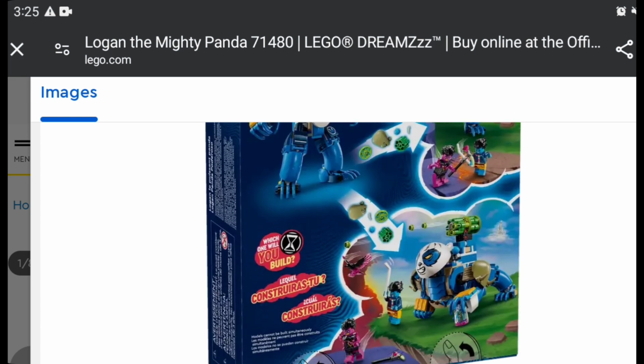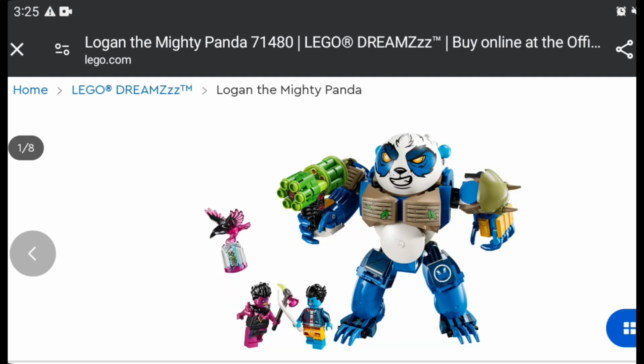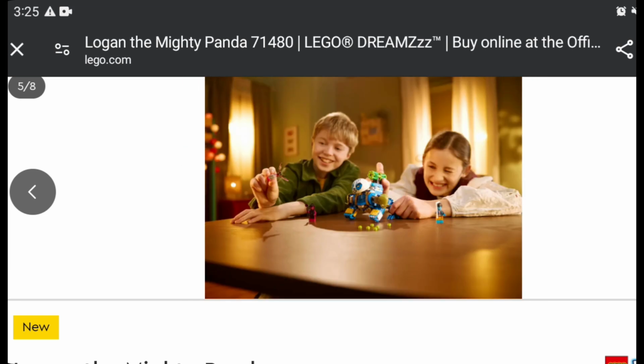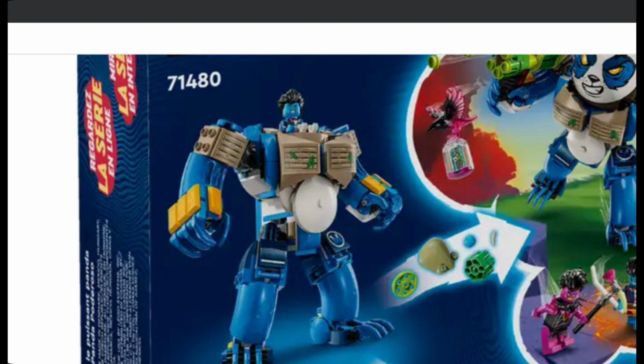Holy cow. What is going on there? Is that like a mech? Is that the only picture we have of it? Okay, that is kind of cursed there. Got this big body with Logan's tiny head poking up out of it.